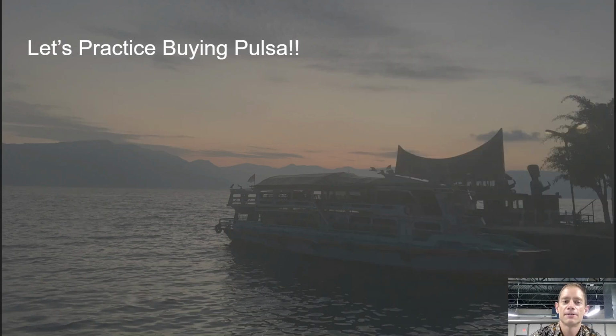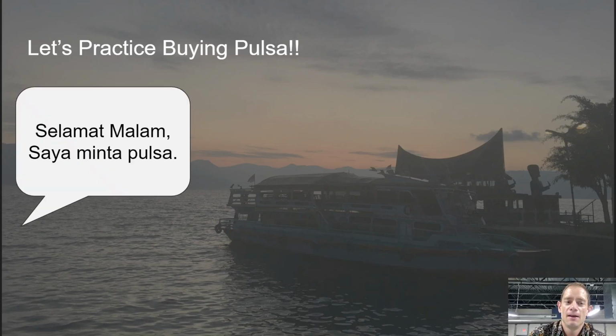So now we're going to actually practice buying pulsa. When you arrive in Bali or Jogja or Jakarta, wherever you are in Indonesia, you will very likely need a SIM card, and you will need to buy pulsa. So here's an example conversation.